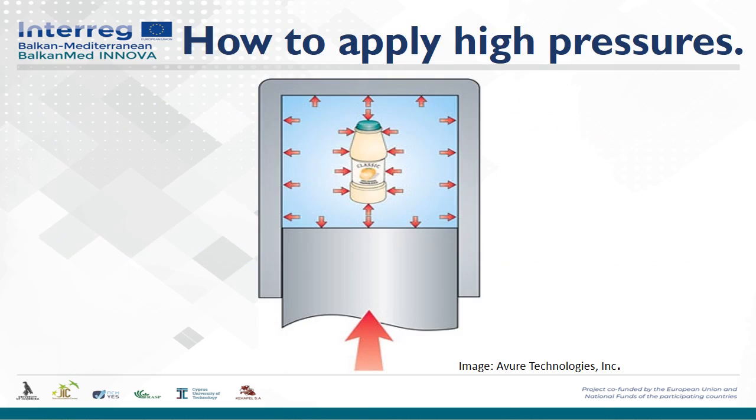Let's talk now about how to apply high pressure on a food product. Well, in high pressure processing, the application of pressure can be accomplished uniformly throughout the food, independent of the size or shape and even of food composition. This technology needs to be studied as an alternative to classical thermal processing of food.